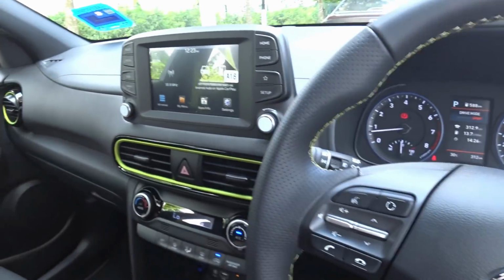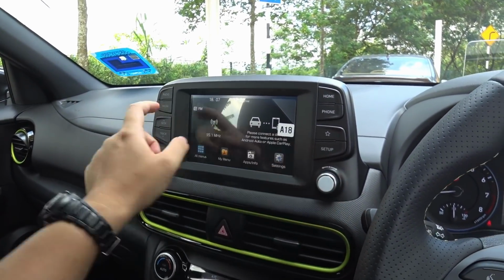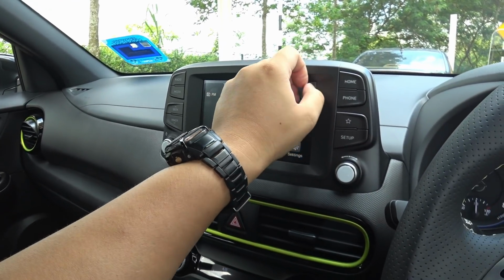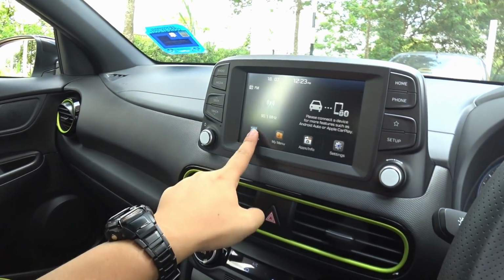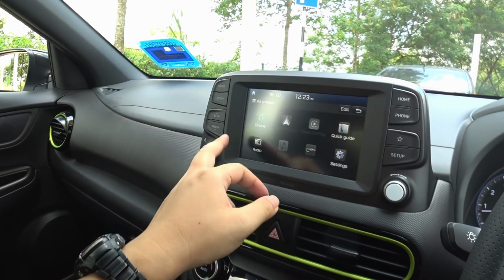All right, up on top here you've got a screen. Okay, so you can go to home. This is the home screen. I'm just going to peel this off. Okay, all right, so you've got all menus, Android Auto, Apple CarPlay.